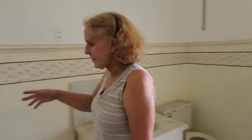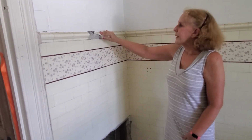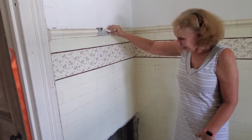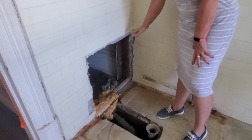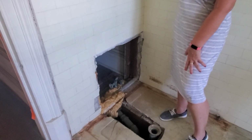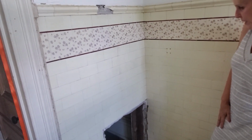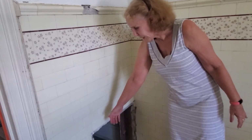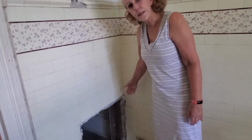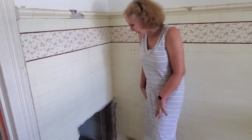There's one piece of tile broken here. I'm hoping I can dig something out from behind the door and replace it so you won't see it. There is a problem with the opening here that they cut in. That's pretty big. I don't know if I can find a close match to this tile or not, but I'm going to try. I do know if I put the tub back, though, it will hide some of that and it won't be very visible. So if I can get something close, I think nobody will ever notice that.